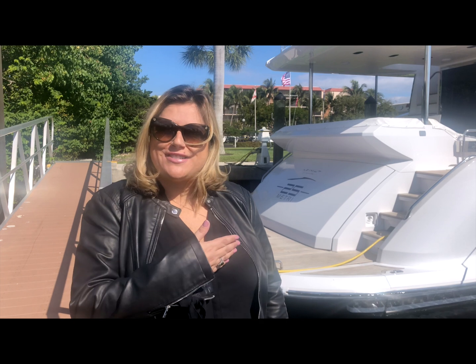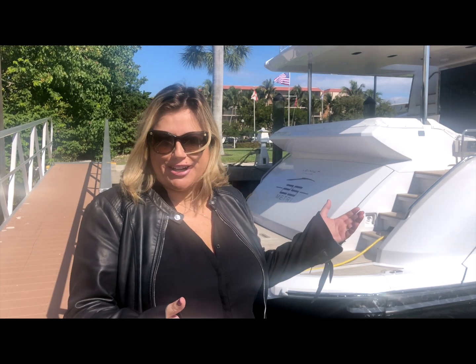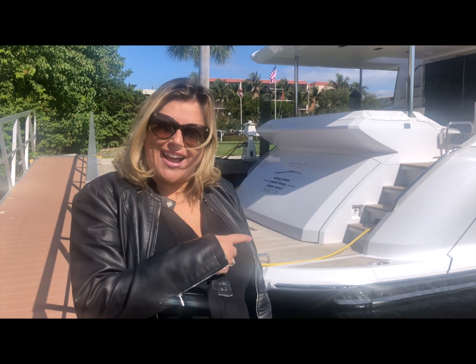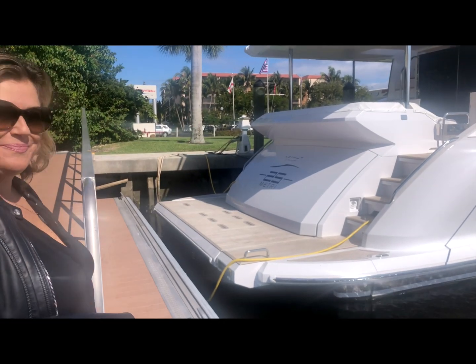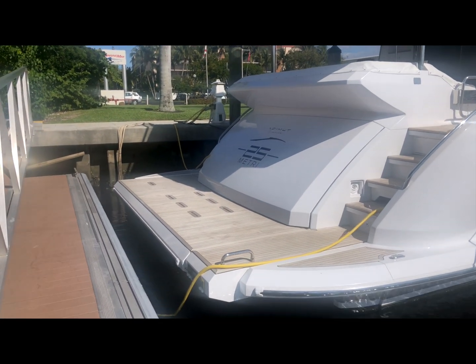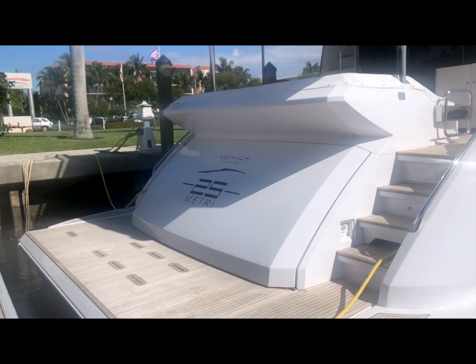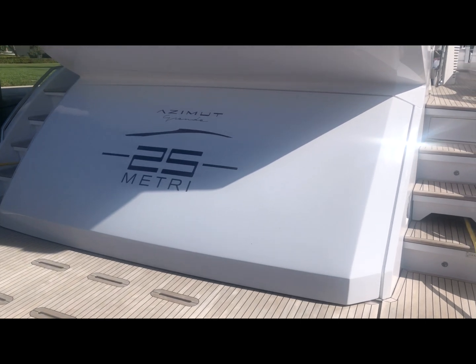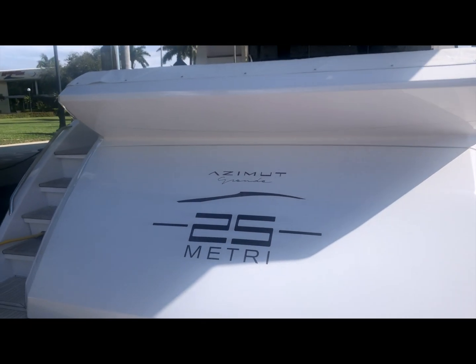I'm here today to present you our beautiful 25-meter, brand new release to the industry, and we're gonna take you inside so you can see it. Come with me. First, we're gonna start here on the platform where we have a hydraulic platform and a garage that will hold a 4-meter tender.